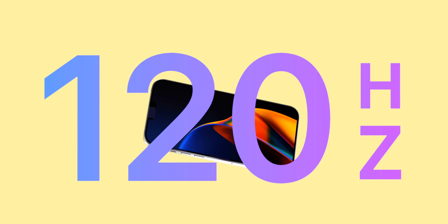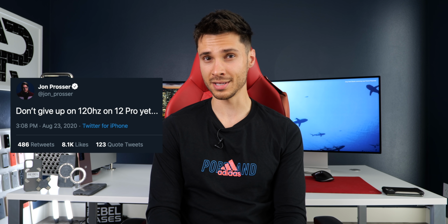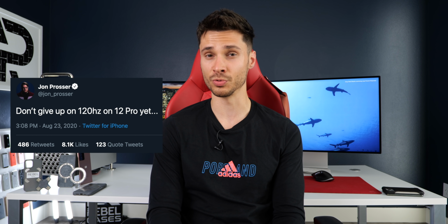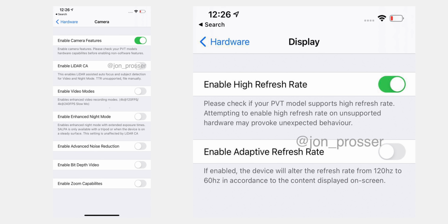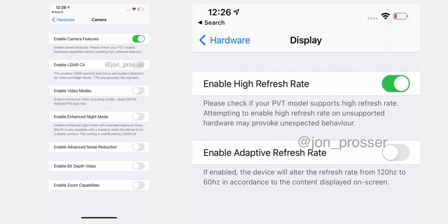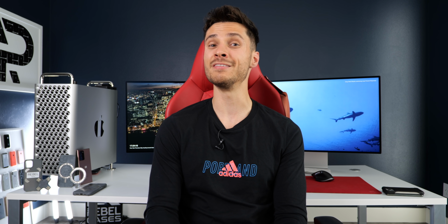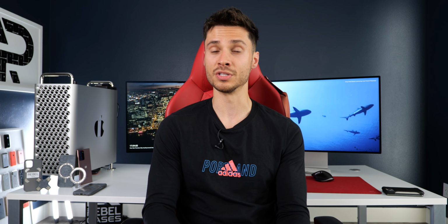Jon Prosser says, don't give up hope yet on this feature, and apparently Apple has it working flawlessly on the 12 Pro Max model. It's the smaller 6.1-inch model that's giving them grief. He went on to share these screenshots showing the settings for this feature, and one where you can permanently enable that 120 Hz feature, and another where it's adaptive, switching between 60 and 120 Hz depending on what you're doing. Now this is from a PVT, a production validated testing engineering sample. This is the unit that they learned from how to mass produce the feature.